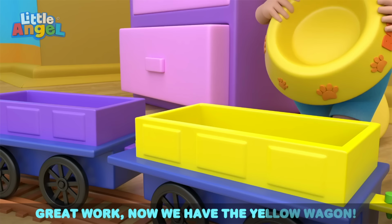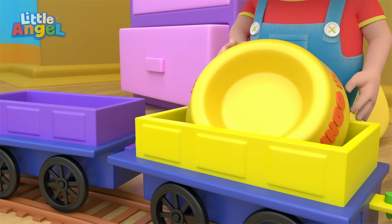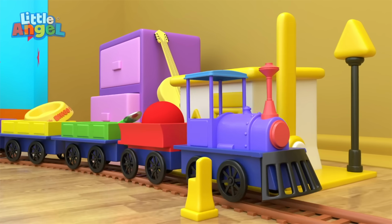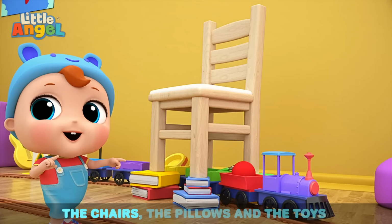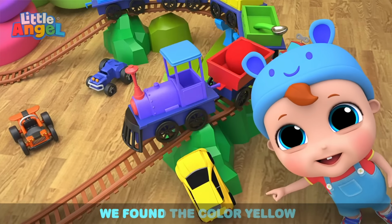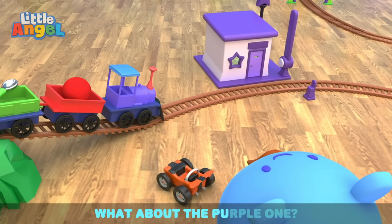Great work! Now we have the yellow wagon. Yes, you found the yellow bowl, the yellow bowl. The chairs, the pillows, and the toys, we found the color yellow. What about the purple one?